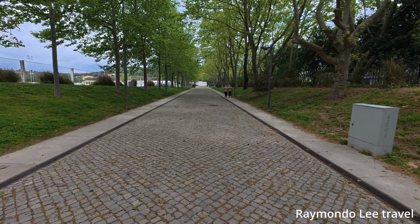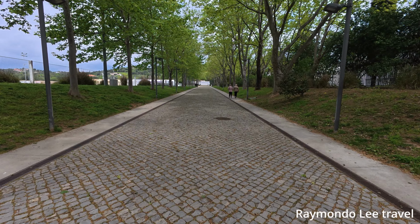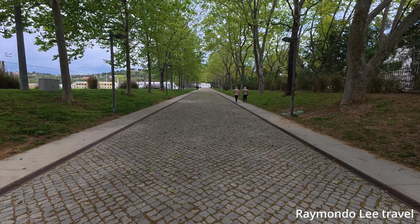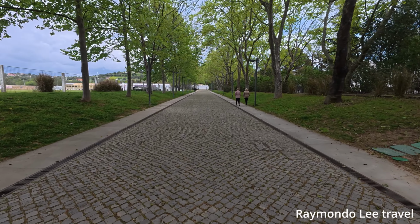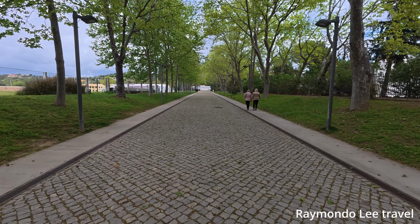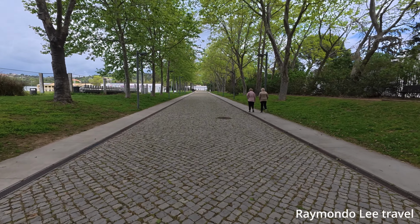Hi folks, so we're in a town called Loulé here in the Algarve. It's either spelt Loulé or Loulé. The sat-nav was saying Loulé. We think it's spelt Loulé. We're probably wrong. But yeah, so we're in the big park here and we're going to take a walk around and then down towards the town centre and the castle.